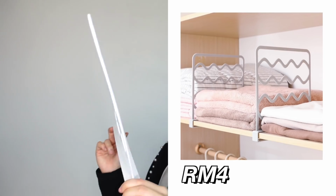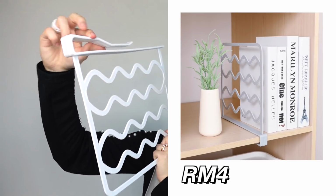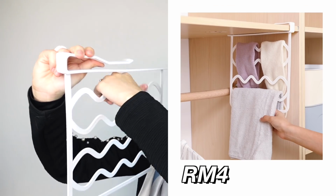Next, I got this partition shelf kind of thing where you keep this on your wardrobe like that and you guys can separate your stuff like here and here. The price is only $4. It comes in two colors. You guys can also put it like this and you guys can put gantong toile here.